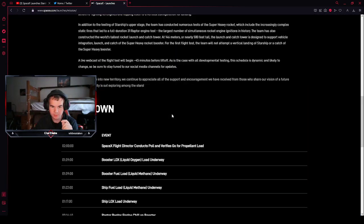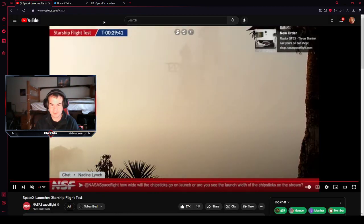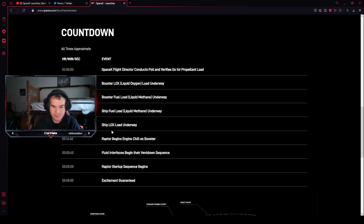Here we go. So this is the countdown sequence. Let's see. I have no idea. I'm just gonna tab over to NASASpaceflight. We're about T-minus 29 minutes, which means we are rapidly approaching Raptor engine chill in about 13 minutes from now. So right now they're currently finishing up fueling on both stages, getting everything nice and topped off.